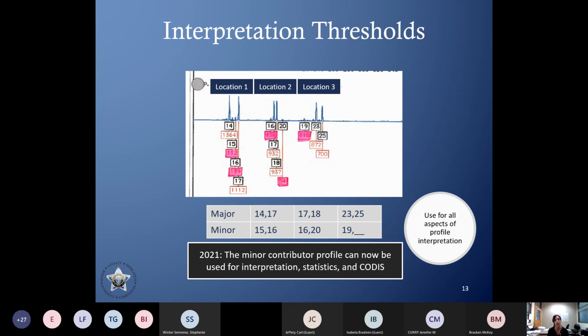But we now can develop a DNA profile for the minor contributor and use that for comparison purposes. So we can now say that the minor contributor to this DNA mixture at location number 1 has a 15-16 genotype. And the minor contributor at location number 2 in this DNA profile has a 16-20 genotype. And the minor contributor at location number 3 has to at least have a 19 in their DNA profile.